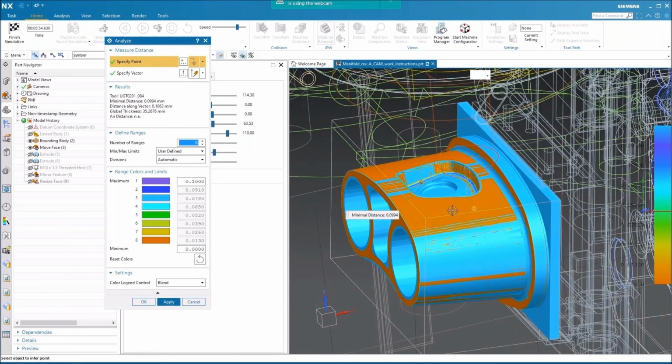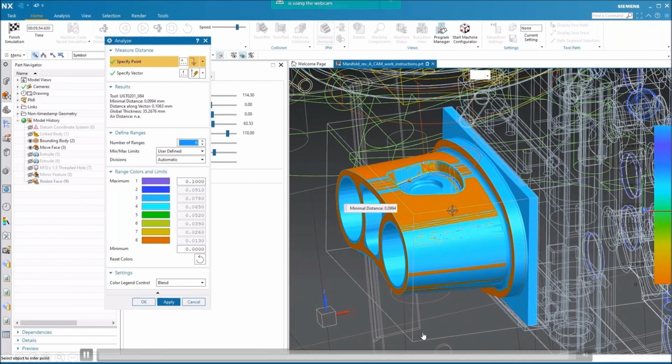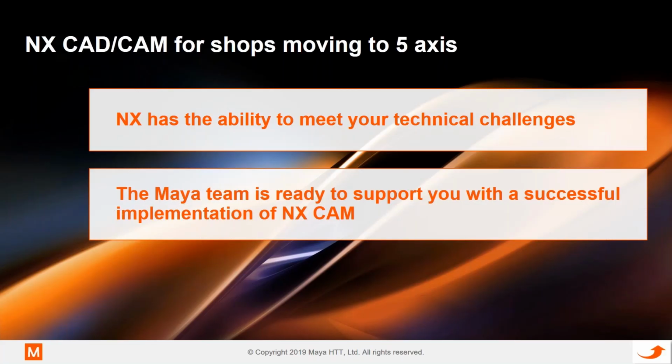Okay, that's our last demo for the webinar. Let's wrap things up now. All right, here's our wrap-up slide. Again, we just want to review our objectives today and reasons for considering NX-CAM as a solution.